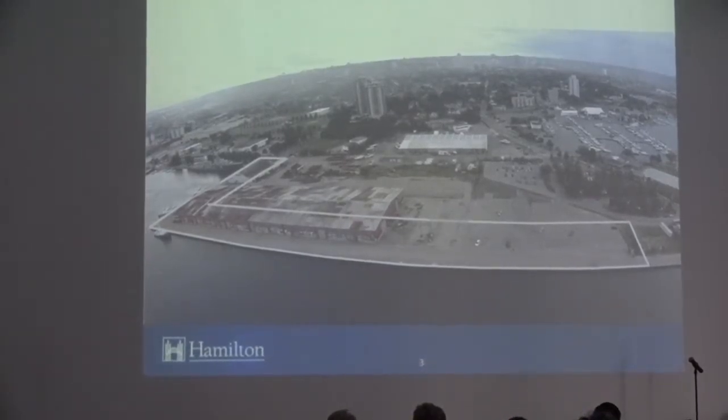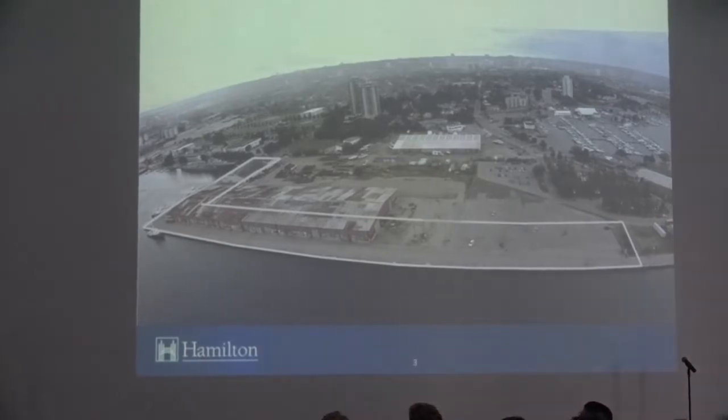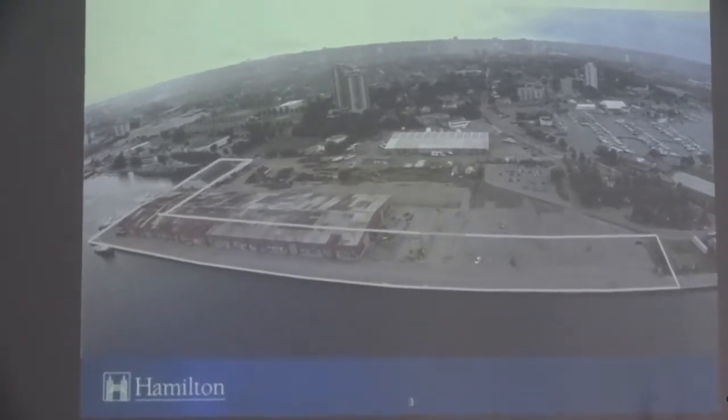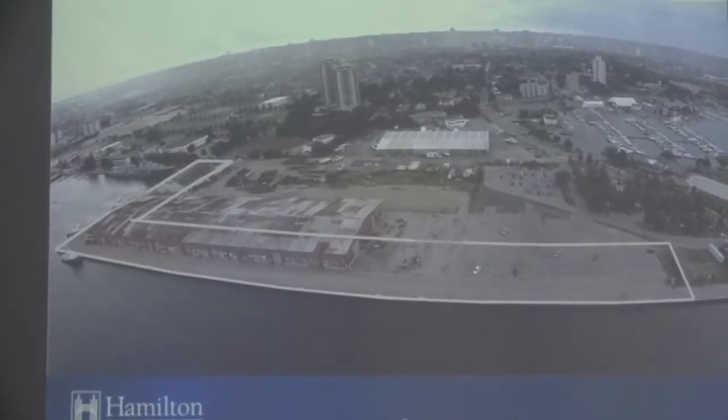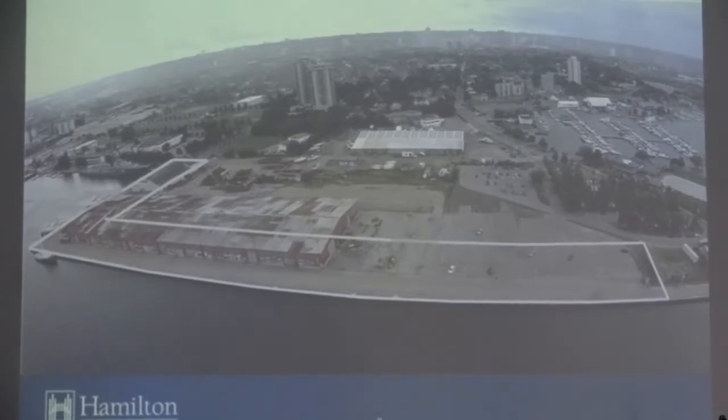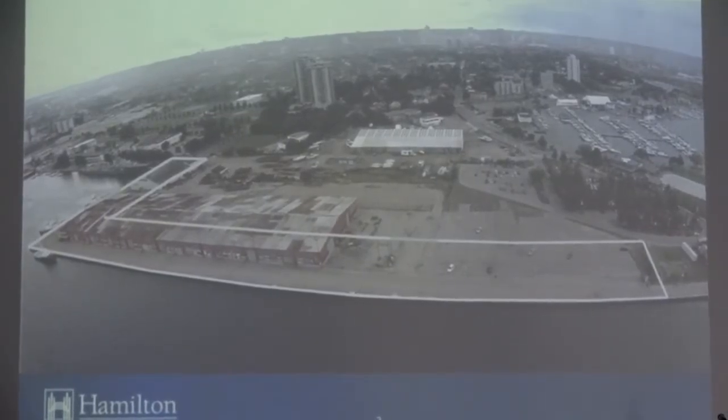The other thing to think about when looking at this is there actually is going to be a slope across this park. The new buildings are going to be about 2 meters above where grade is now. So the park actually slopes down to the water. So when you're looking at the park designs, be thinking about that as well.